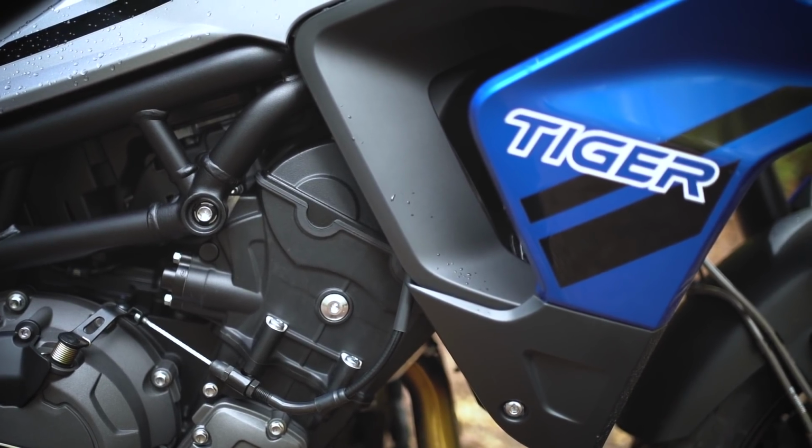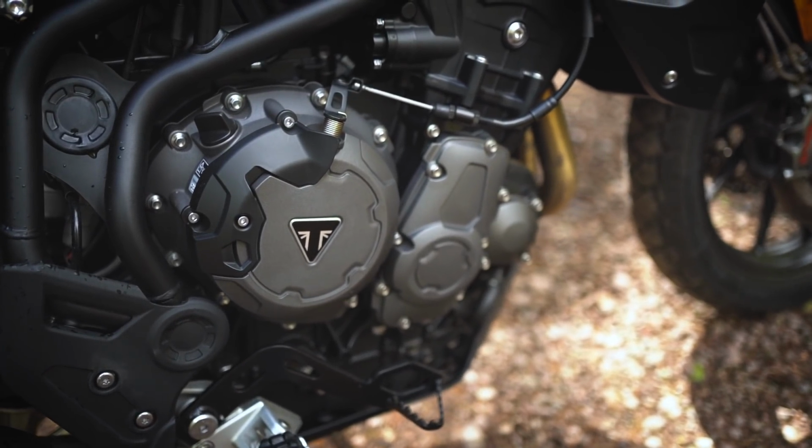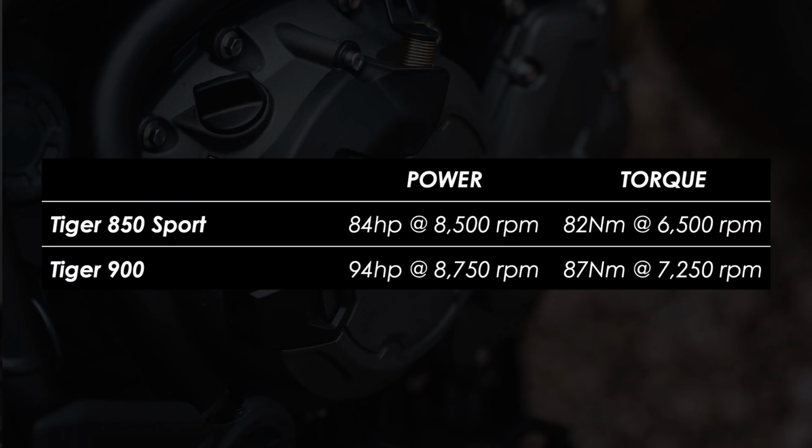But in the 850 Sport, it gets a slightly different tune that's achieved electronically. In this bike, you'll get 80 odd horsepower. On the Tiger 900, it's 90 odd, so there's about 10 horsepower difference. And the torque is different as well. There's about 5 Newton meters less of peak torque in the 850 Sport, although that peak is produced slightly lower in the rev range.